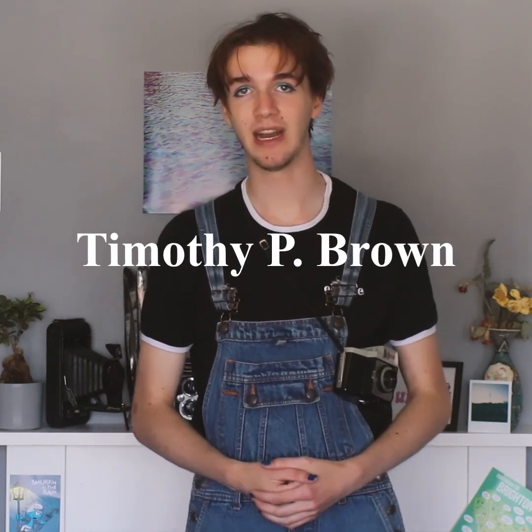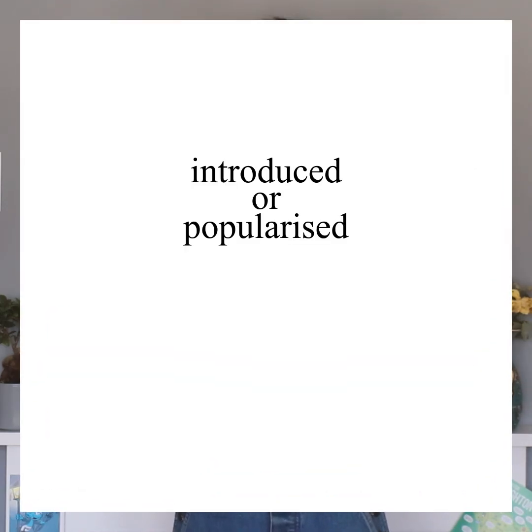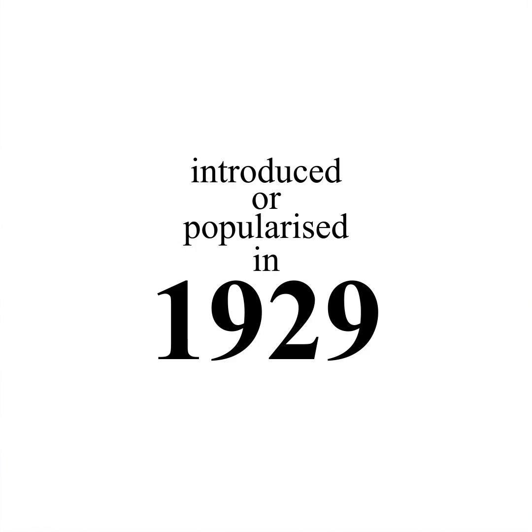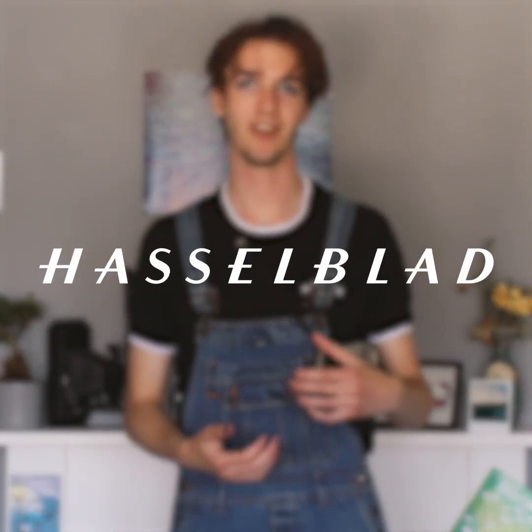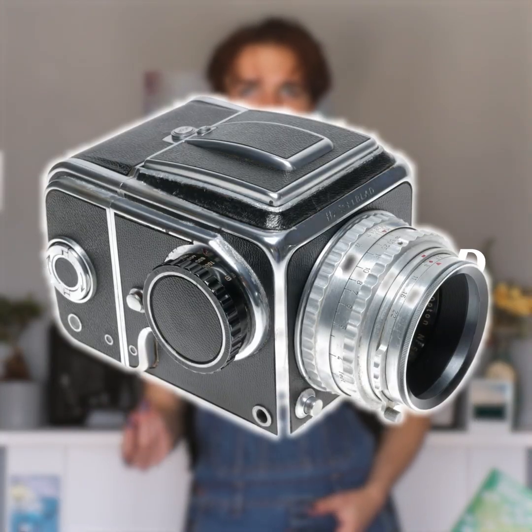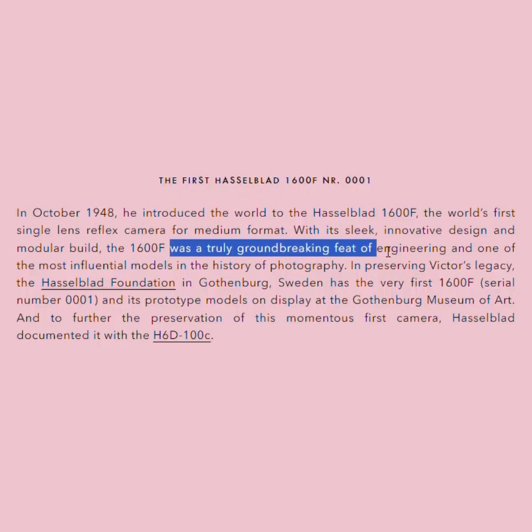According to Timothy P. Brown, the square format was introduced or popularized in 1929 with the introduction of Rolleiflex cameras. These cameras would create an iconic aesthetic that changed how we see photography and have become a staple in history for cameras. It wouldn't be until the late 1940s after World War II where we see Hasselblad develop their first 6x6 medium format camera, that being the Hasselblad 1600F, which was described as a truly groundbreaking feat of engineering.